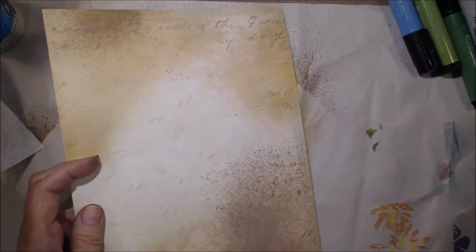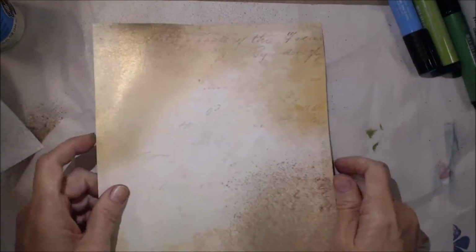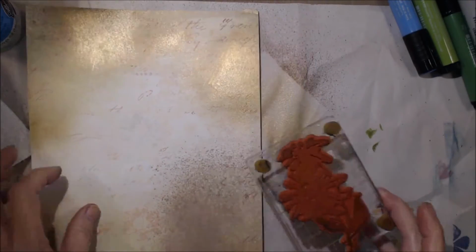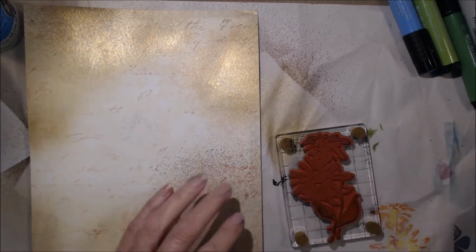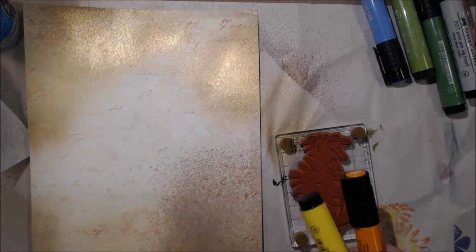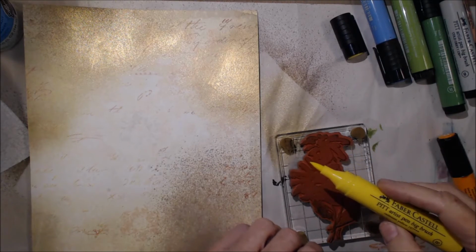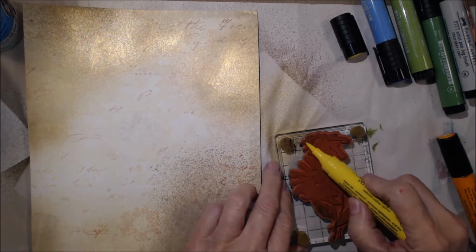Good enough. Okay, so let's see. What do I have? Oh, this looks like a daisy, so whoops. I'll grab some colors here. This is a cadmium yellow.